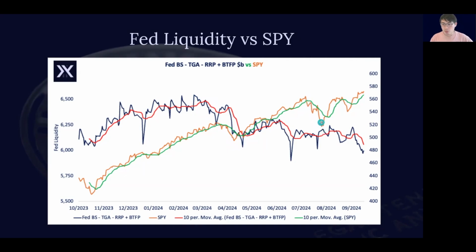And since the yen carry trade unwind, both liquidity and stock market have both moved up. But overall, I wouldn't say the Fed liquidity is super strong. And in fact, in the past 2 weeks, it's declined quite significantly, from this 6.1 level to below 6 trillion. But in the meanwhile, equities has stayed pretty big.